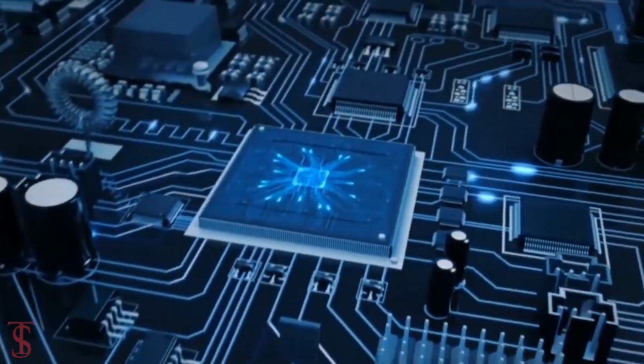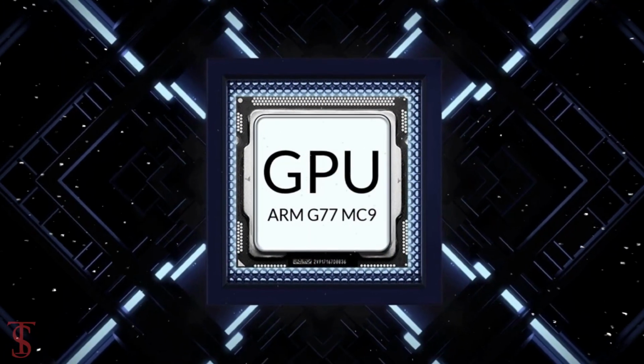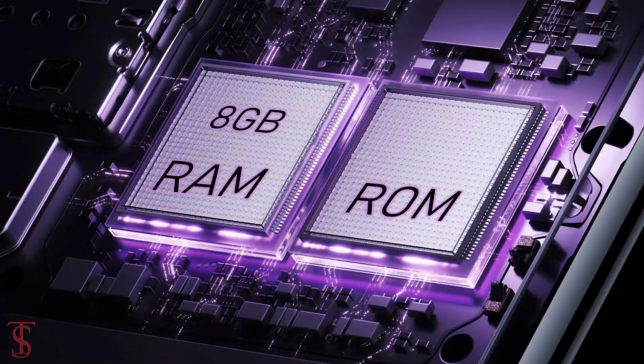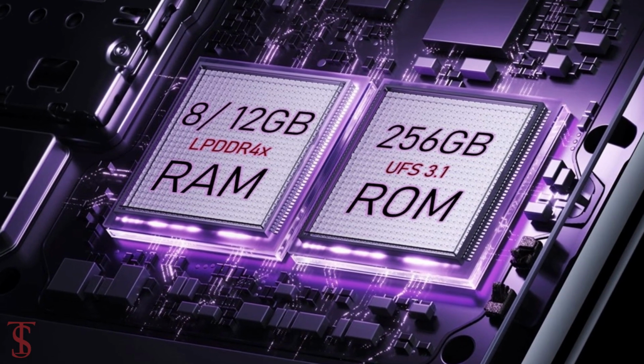Under the hood, the phone is powered by MediaTek Dimensity 1200 Max chipset, paired with ARM G77 MC9 GPU. The smartphone packs with 8/12GB of LPDDR4X RAM and 256GB of UFS 3.1 storage.